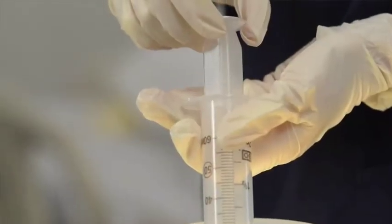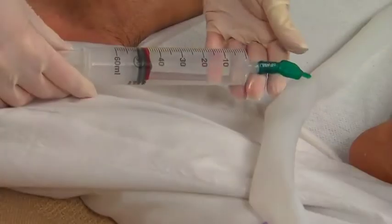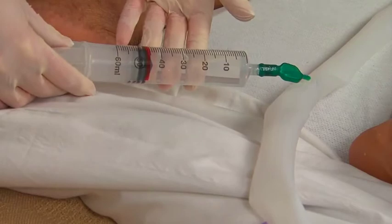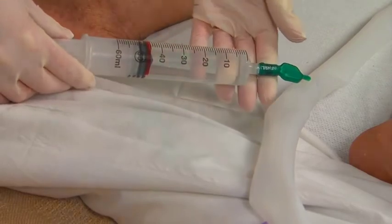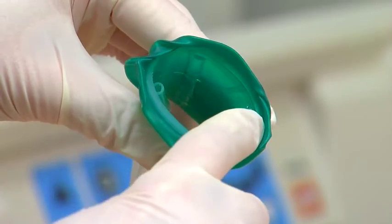Detach the syringe and fill with 45 milliliters of water. Next, reattach the filled syringe to the green inflation port. To insert the catheter, the cuff must be folded.